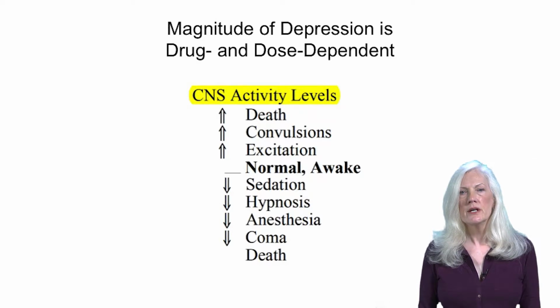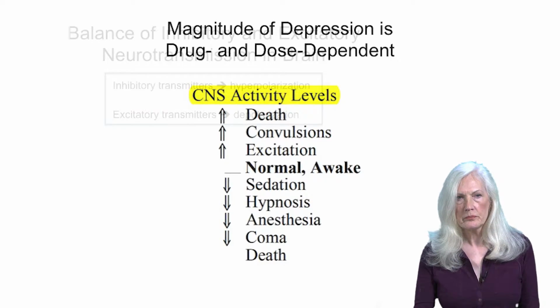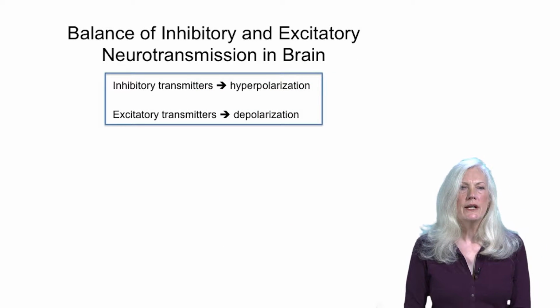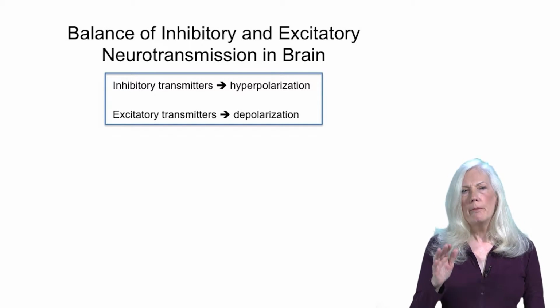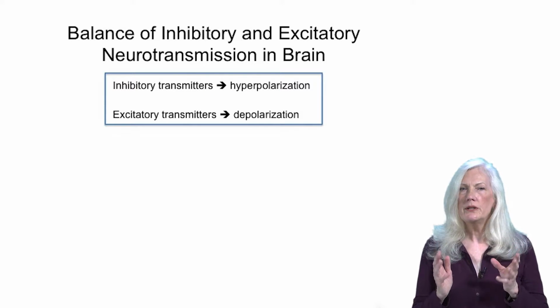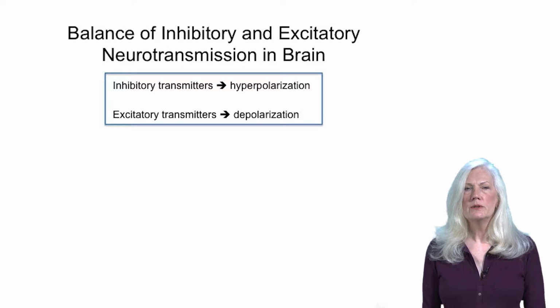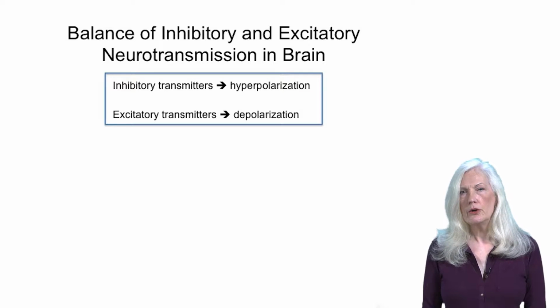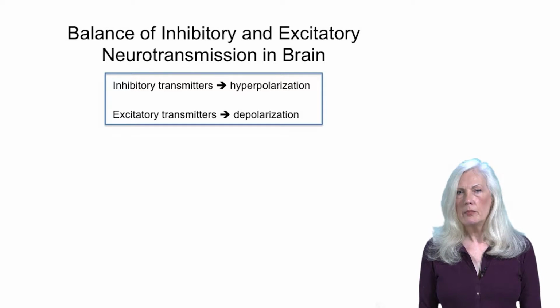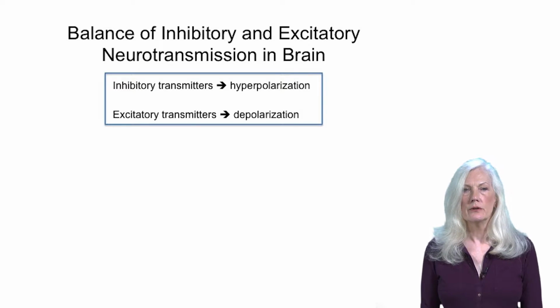Analgesia simply means an inhibition of painful sensations and reflexes. It's important to understand that the brain normally has a balance between inhibitory and excitatory activity that's appropriate to keep an animal awake or asleep, or even allow them to respond to specific stimuli. This balance results from inhibitory neurotransmitters that induce hyperpolarization of nerves and excitatory neurotransmitters that produce depolarization of nerves.